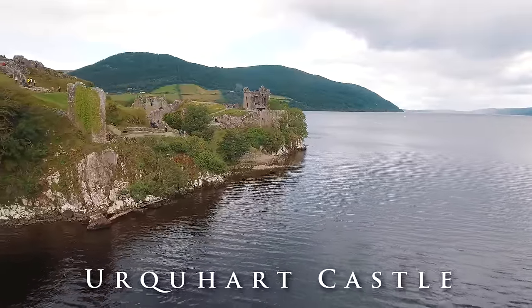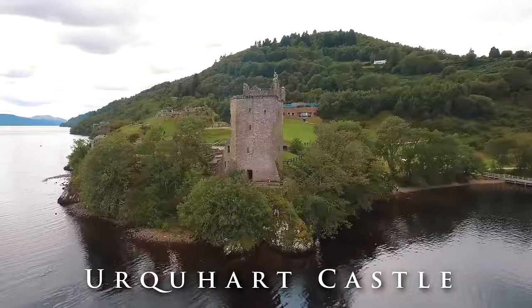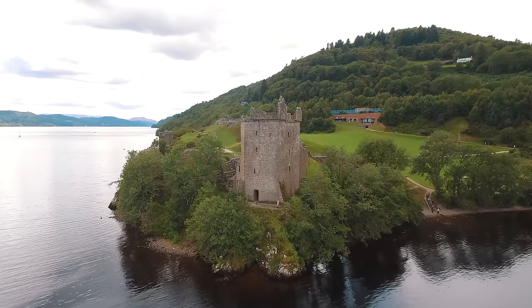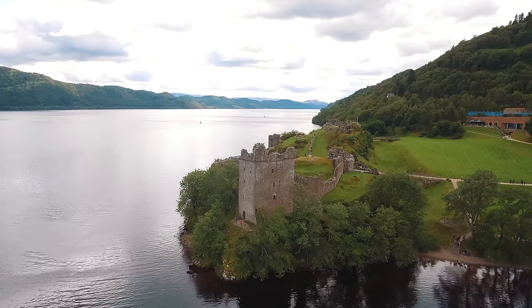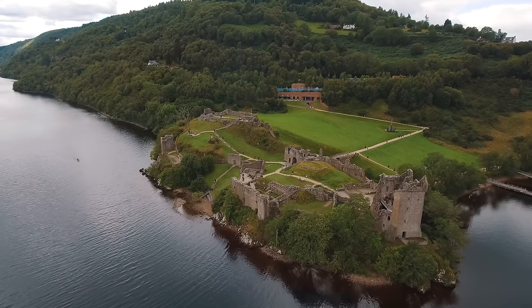This is the Urquhart Castle, once one of the largest in Scotland. It acted as a medieval fortress for over 500 years, and saw great violent conflicts during its lifespan. Control of the castle passed back and forth between the Scots and English during the Wars of Independence.